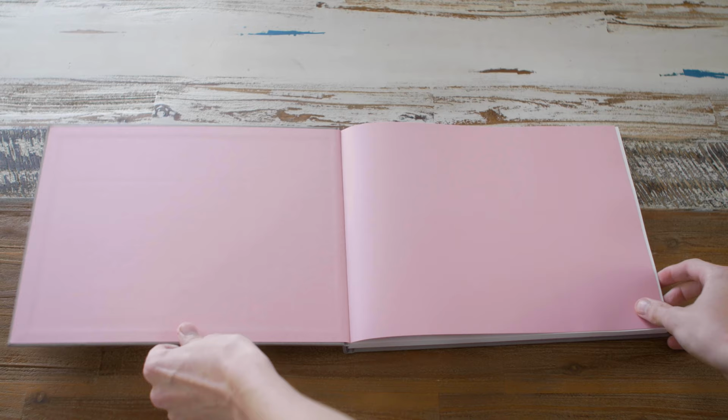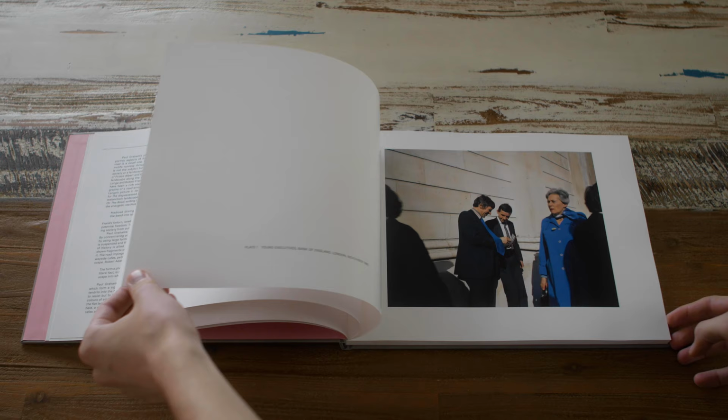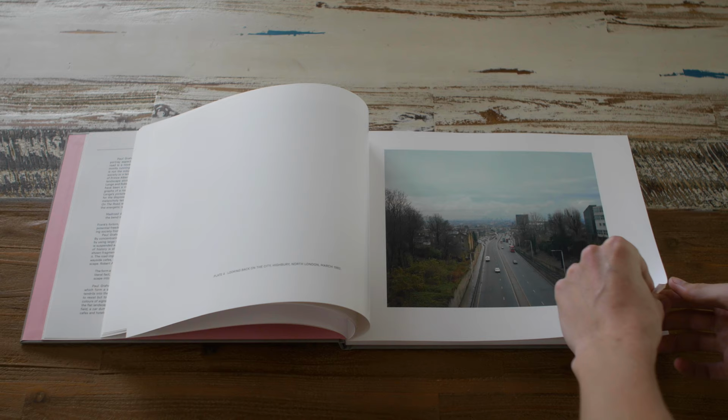Over the span of 2 years, in 1981 and 82, Paul Graham created 40 coloured images, giving an insight into the landscape and lives along this road, which has become quite famous in contemporary British photography. This book was actually one of the first colour books in Britain alongside the work of Martin Parr, so initially Paul Graham actually had to self-publish this book himself.